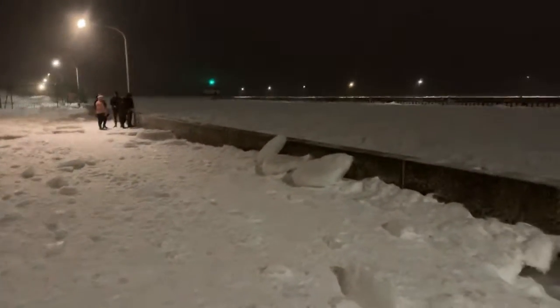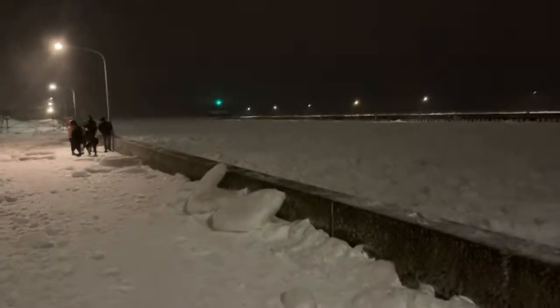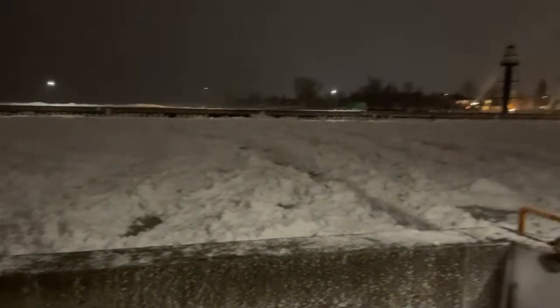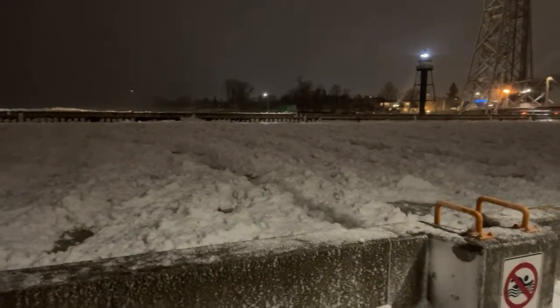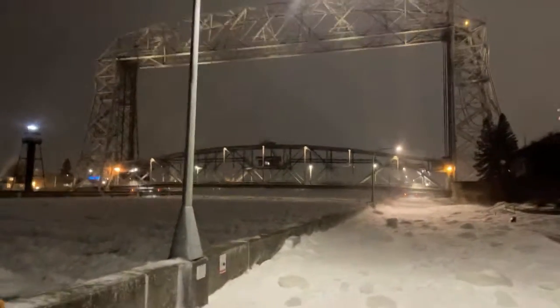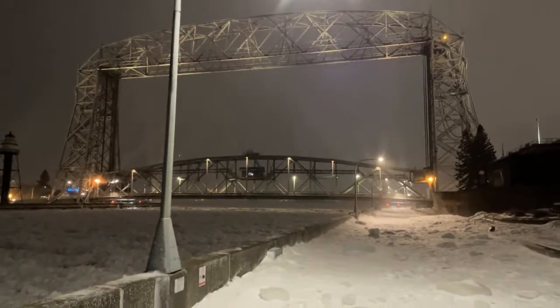Let's go over here by the canal. Don't want to get too close. Show the officer I'm not going to do anything crazy. We'll stand right about here. Really, you don't see any water, nothing open. It's just all the ice and snow that is completely pushed together at this point. It goes without saying there's going to be zero vessel traffic going through the lift bridge.